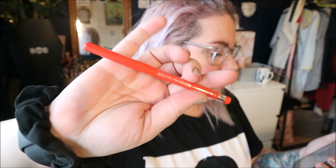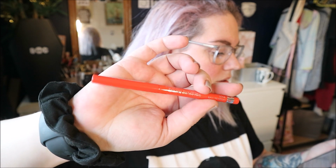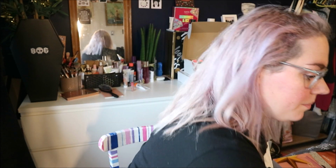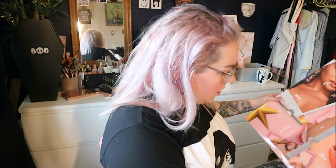Rimmel is not cruelty free, so it's good job I didn't swatch that. It looks like a really lovely colour. It's called Call Me Crazy. But they are not cruelty free. Nope. Not cruelty free. I'm putting that in the not cruelty free pile.